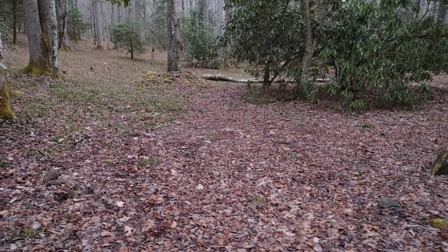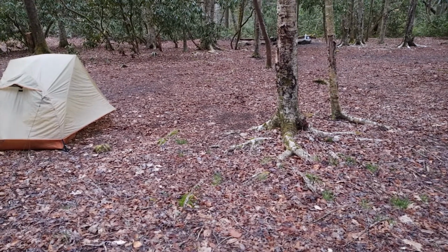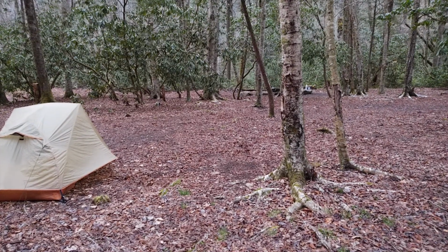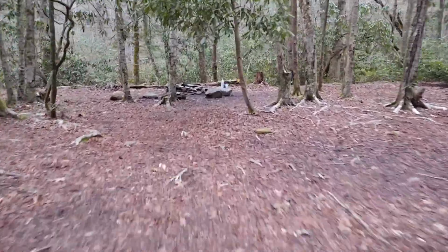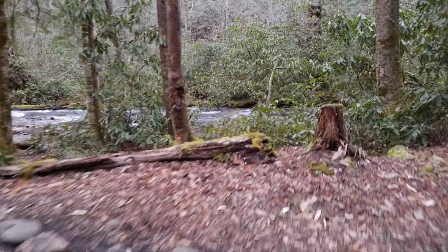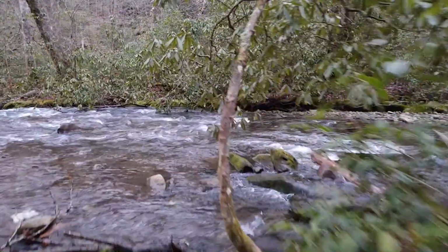But as you can see from this view, there's really everything you'd need for a campsite. I mean, tents, plenty of places for tents or hammocks, right near the water. Really couldn't ask for much better. And I'll take you down to the creek side here to show you what we had available.